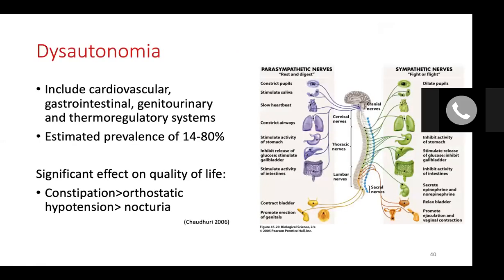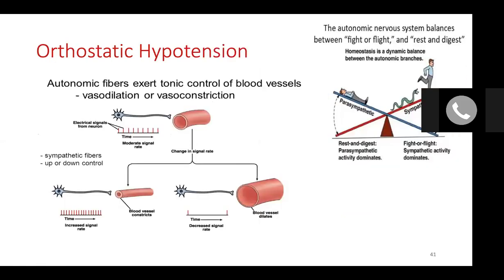As far as autonomic symptoms, I know I'm running a little low on time, so I should probably try to fly through these, but autonomic symptoms can be seen in Parkinson's disease, and they affect quality of life. The prevalence rate, again, is all over the place, so it's hard to really know, but I would say most patients have at least some symptoms. Orthostatic hypotension is a big one. This is when people have blood pressure fluctuations when going from sitting to standing, or from lying down to sitting to standing quickly, things like that.